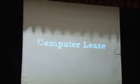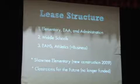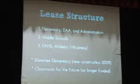This is for the high school this year. This is the high school's turn. For those of you that don't know, we have 3 leases. And 11 years ago, when I arrived here, there were about 8 leases. And we combined them all. There are 3: elementary, administration, and one for middle schools, and the high school and athletics and the other. And this year, we're also going to do the business department because a few years back, the business computers were not rebuilt. They're really a mess.